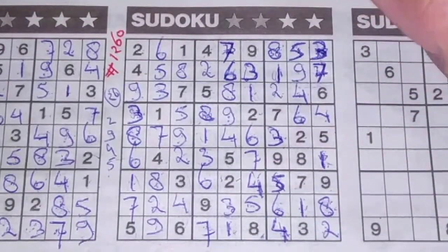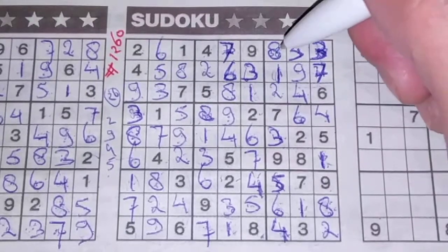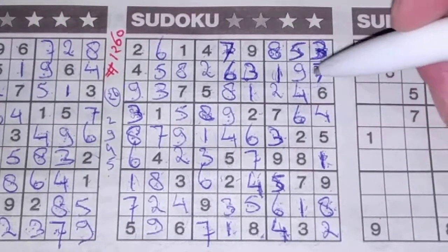Finished in 20 minutes, alright. Great Sudoku, I like this Sudoku.